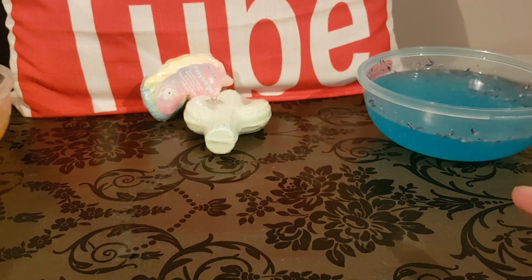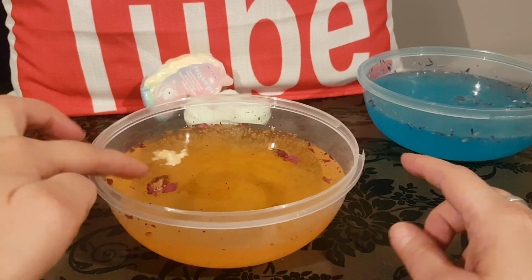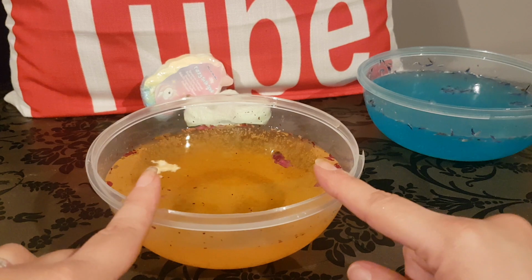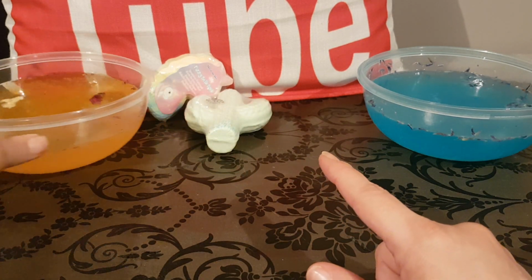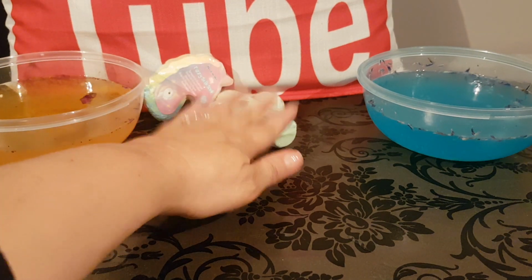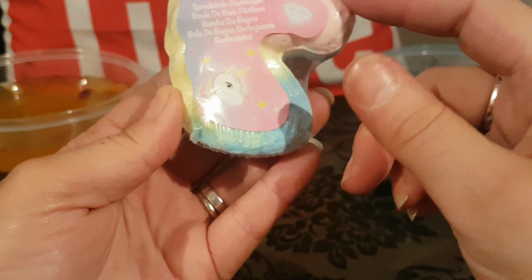As you can see, our little rose bath bomb has now completely gone. We're left with gorgeous little rose petals, and the color is so pretty. I really like that burnt orange color. Okay, the next one. I think we should leave the cactus one to the end, and let's go ahead and open our Home Bargains little bath bomb.